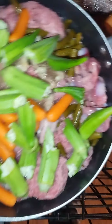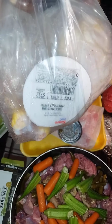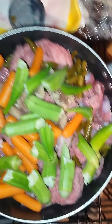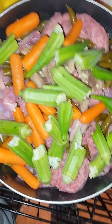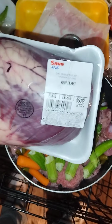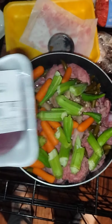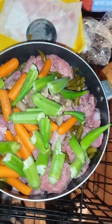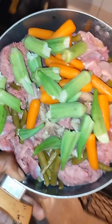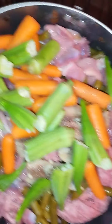Once they eat this, I'm gonna give them 1 chicken quarter apiece, along with their mother. This for mommy right here. Beef heart, that's for mommy right there. But, you know, other than that, let's get to it.